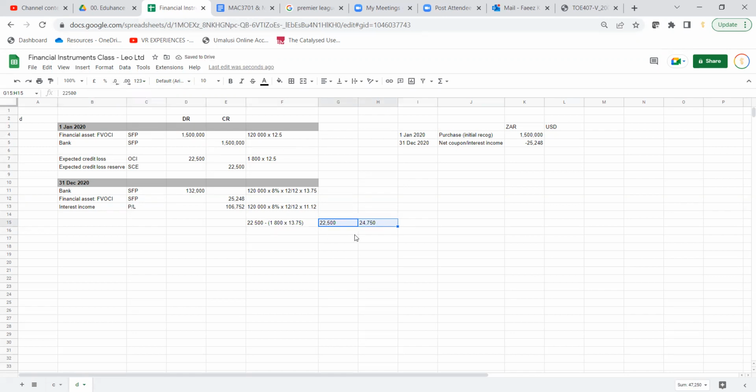Okay, so there's a difference of... so we have a debit, is it that minus that? So you can see the exchange rate increased. So it's a negative impact, so therefore it's going to be a Forex loss. So let's understand why that makes sense. Why is it a foreign exchange loss?